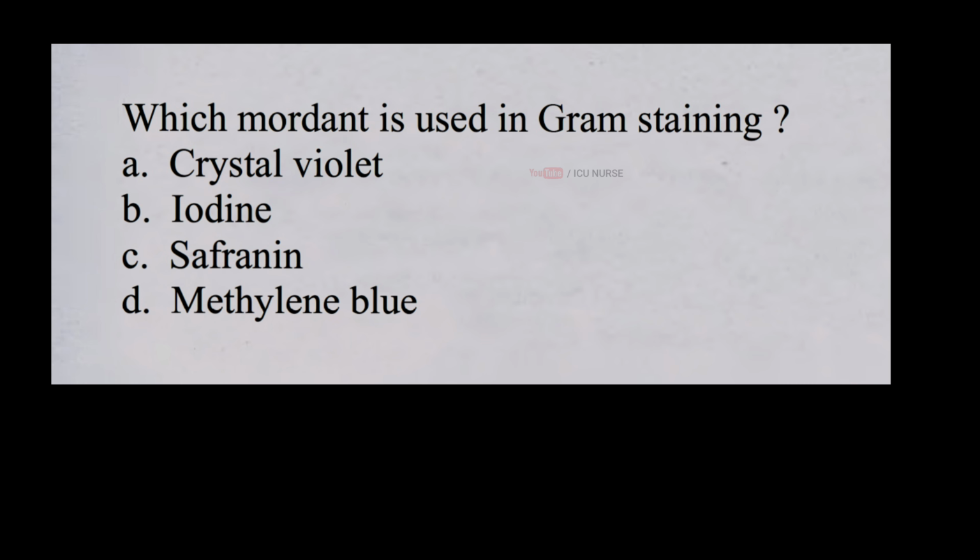Which mordant is used in Gram staining? A. Crystal violet, B. Iodine, C. Safranin, D. Methylene blue. And the correct answer is B.